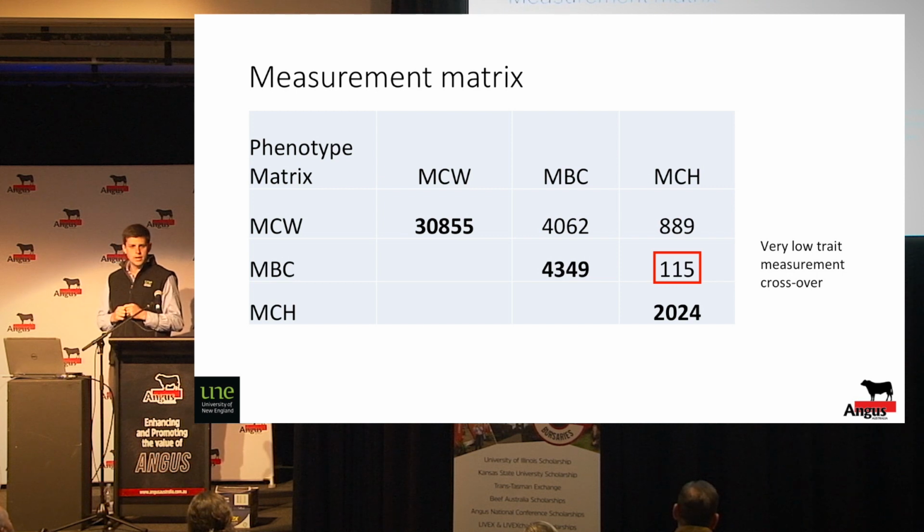And that's important when we come to trying to estimate how correlated or how related these traits are. So we already can see that the estimates that we'll get for the correlation between mature cow height and mature cow body condition will be quite preliminary, to say the least.